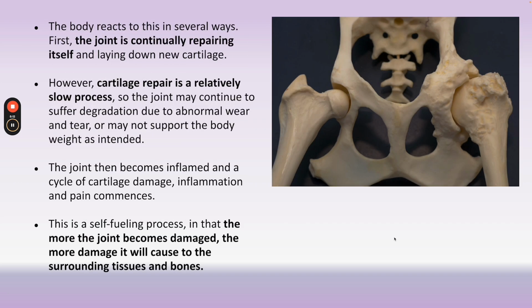The body reacts to this in several ways. First, the joint is continually repairing itself and laying down new cartilage. However, cartilage repair is a relatively slow process, so the joint may continue to suffer degradation due to abnormal wear and tear, or may not support the body weight as intended. The joint then becomes inflamed, and a cycle of cartilage damage, inflammation, and pain commences. This is a self-fueling process: the more the joint becomes damaged, the more damage it will cause to the surrounding tissue and bones.